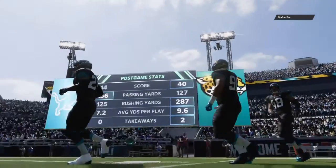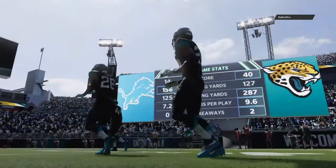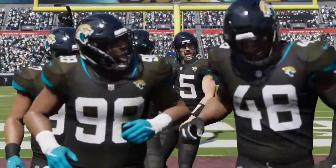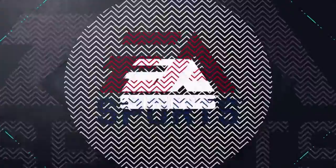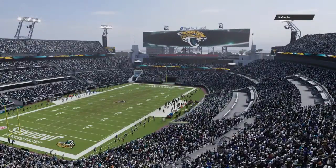So for Jacksonville, it'll be a much happier locker room here as they get that first win after 5 straight losses to start the year. And they'll be able to enjoy this one through the bye week before they get back at it again. Meanwhile, for the Lions, they'll fall to 1-4 with a loss. And they'll try to turn it around next week as they head to Atlanta for a matchup with the Falcons.